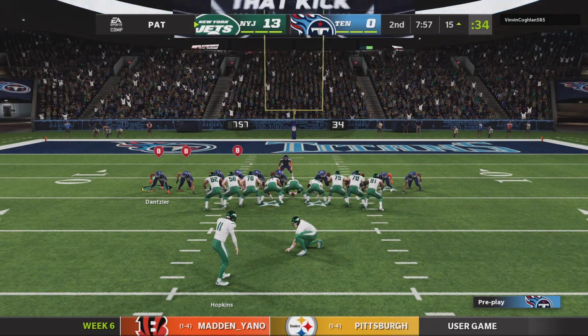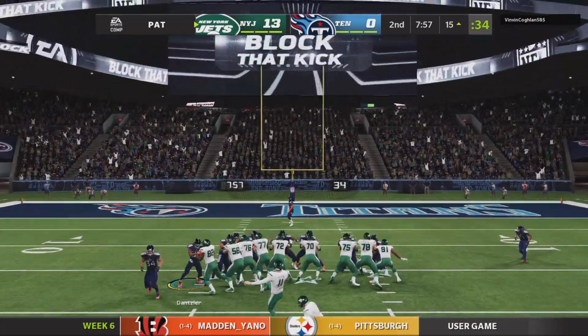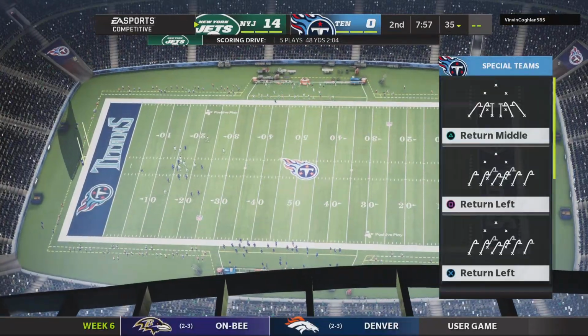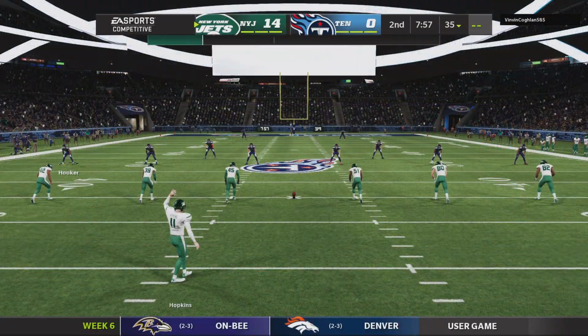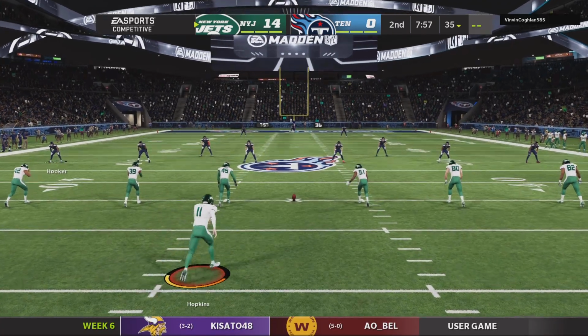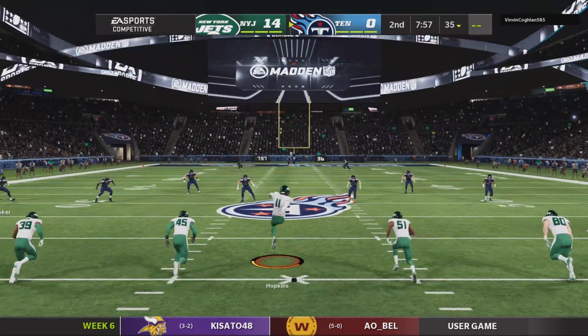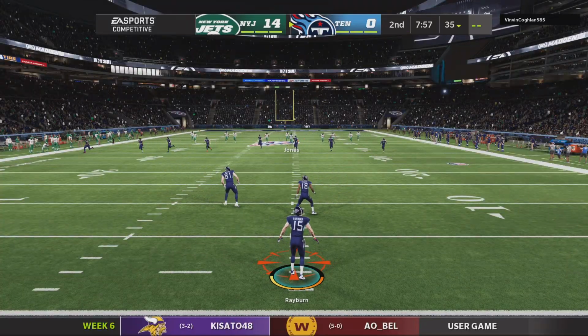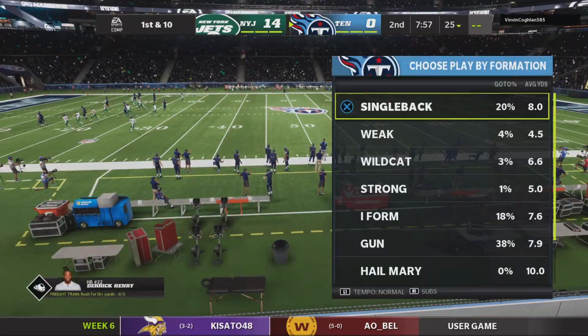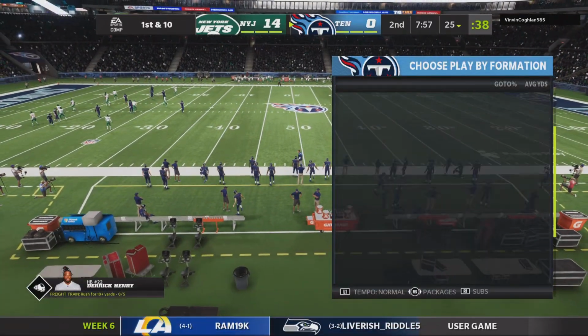And the Jets find a way to stretch their lead. Extra point good by Hopkins. And it's now 14-0. Following the touchdown, Dustin Hopkins will kick it away. And they'll let that one go as it skips through the back of the end zone for a touchback.